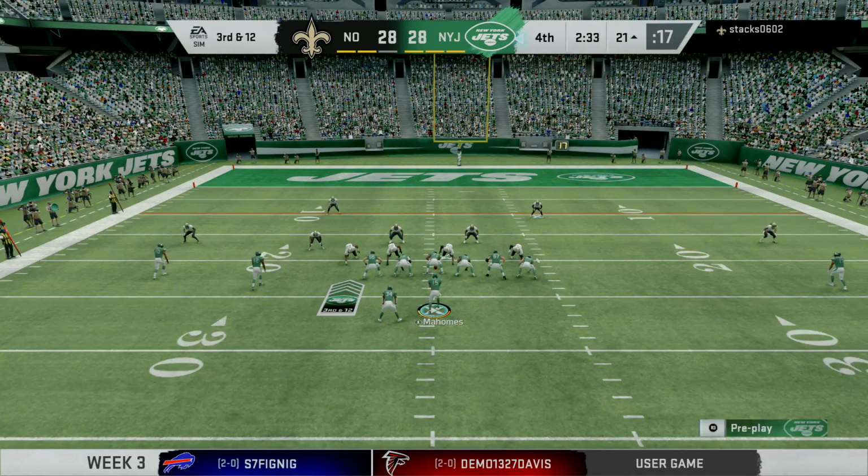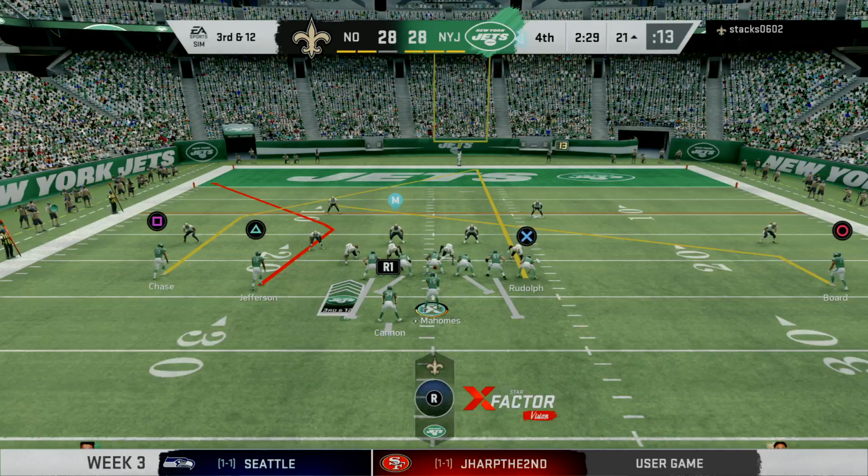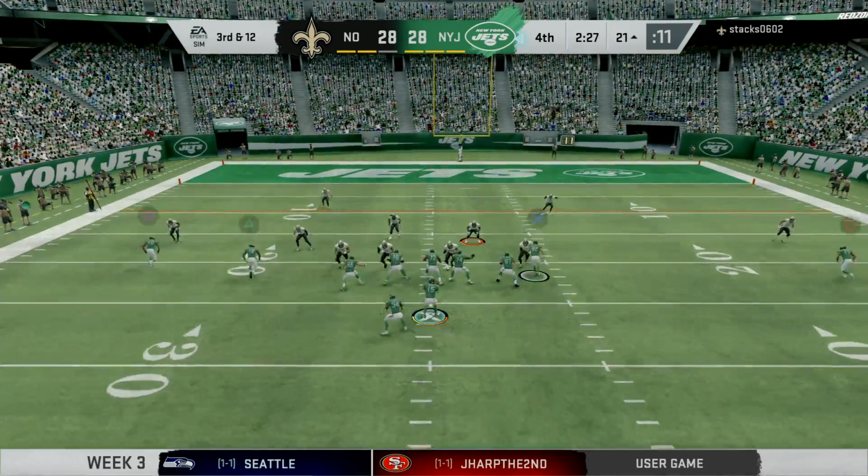Mike spot 4. Let's go. Here we go, here we go. Hey, 1 set. Check Mike 54.